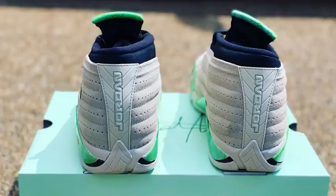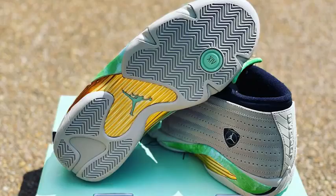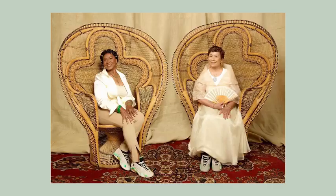I think I need to see it in person, see the materials and see everything like that in hand just to really fully make my judgment of the sneaker. So for this one, again, I'm gonna just say 50-50 on it. I wouldn't mind having it. Don't really know how I feel about it. Gotta see when I get it in person, and then I'll make my decision from there.